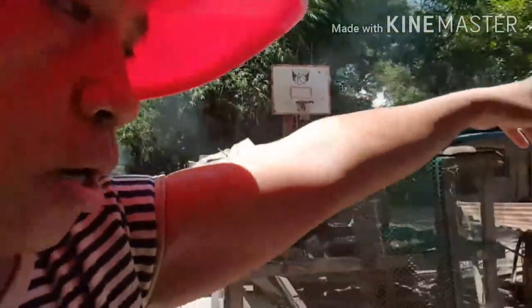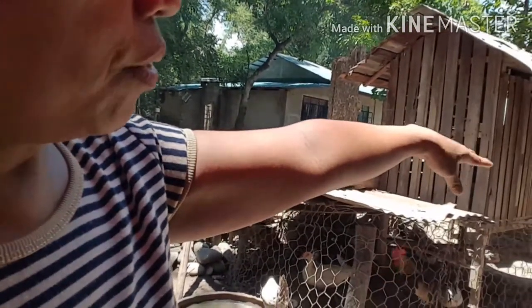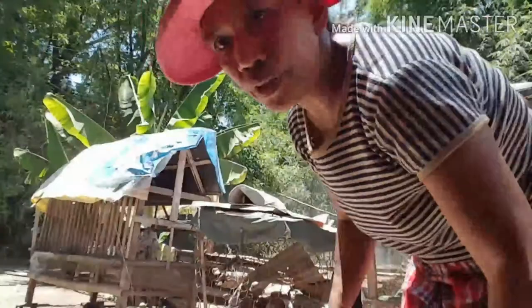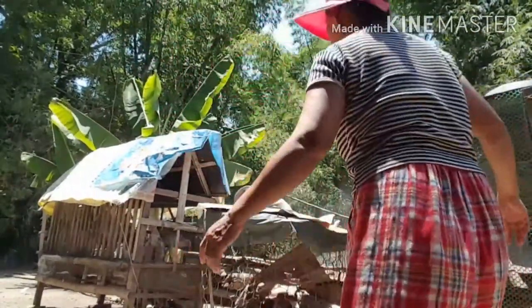We will go to my mini pig house. So this is my other chicken, 7 heads, 2, 4, 6, 7, 7 heads of them. That one is 2, and the other there is 6, the lower part is 6, the teenager one, and the other coop is 4. So now I will feed my other chicken out there, okay? I need to pull it down, the oven.